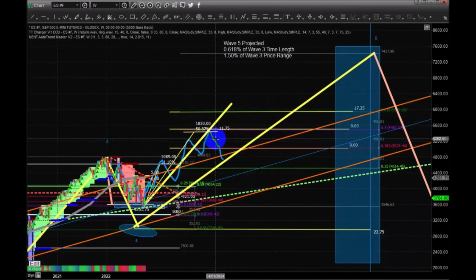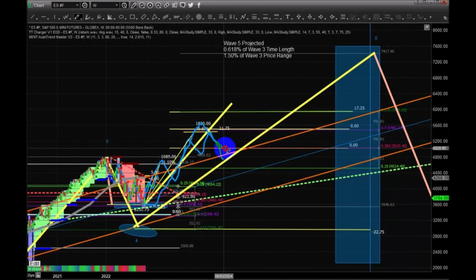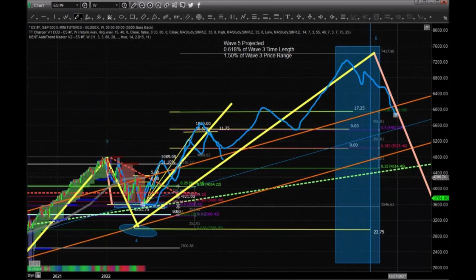meaning that we could see any of these levels right in this area indicate ultimate support before we get into some sort of extended flagging. What that could mean is we could see a rally from this level up to here, down to here, up to here, down to here, and then up eventually to some area up here before flagging and breaking downward. And that's ultimately what I believe is going to happen.